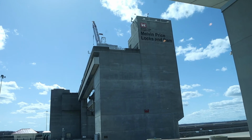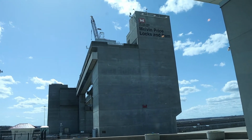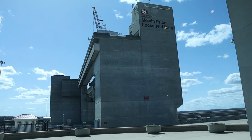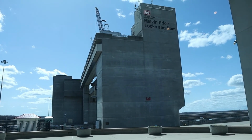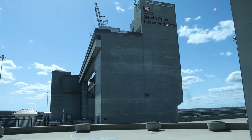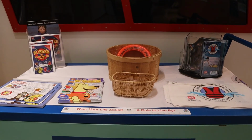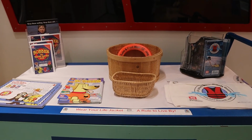Now, during normal times, they give tours several times a day of the dam and locks. Right now, they're not giving tours. You just walk out with a ranger there at certain times, and they tell you about it. You're not able to go inside. So that's how you pronounce that word. Table for kids. A bunch of things, stickers and brochures and booklets and things like that.